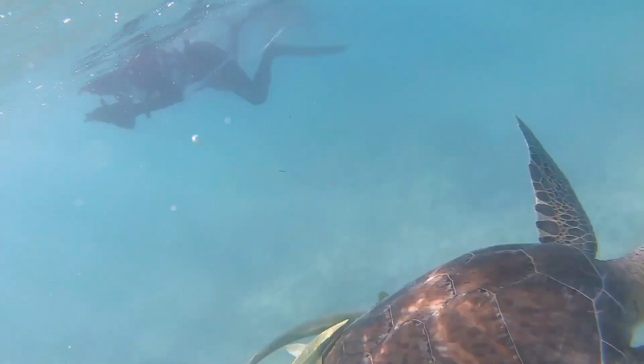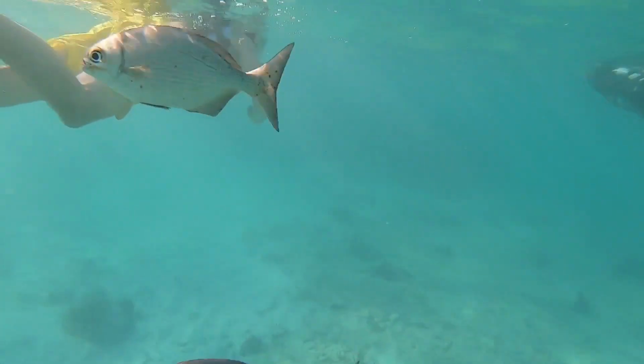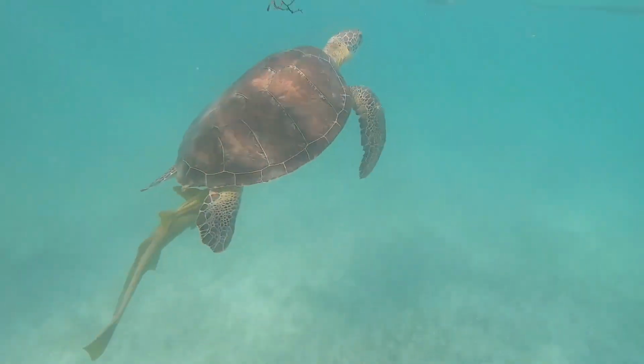Swimming with turtles was definitely a highlight for us. You have to go with a guide and he or she makes sure you only observe the turtles from a safe distance without touching them.